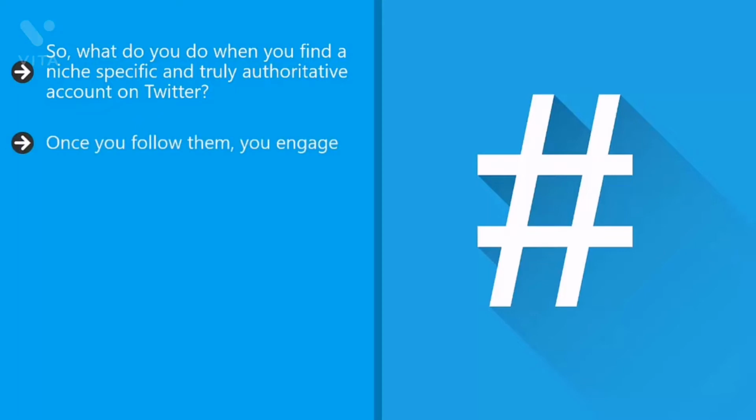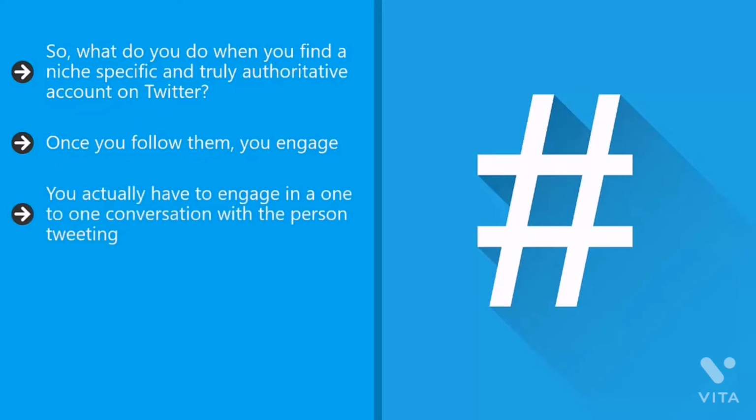Now, a lot of people have all sorts of misconceptions regarding what engagement means. Some people think that if they just click the heart button that they are engaging. They think that if they retweet that they are engaging. No, it goes beyond that. You actually have to engage in a one-to-one conversation with the person tweeting. You click the reply button. I'm not talking about the direct message button. I'm talking about the reply button.